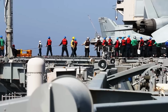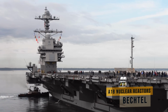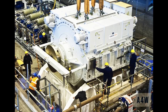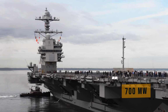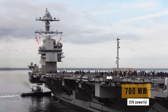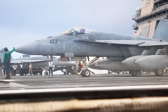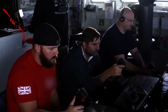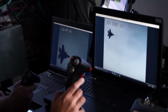At the core of the USS Gerald R Ford's immense power lies its next-generation propulsion system, which is driven by 2 A-1B nuclear reactors developed by Bechtel. These advanced reactors replace the older A-4W models found on the Nimitz-class carriers and generate an impressive 700 megawatts of thermal power, roughly 25% more than their predecessors. This increase in output isn't just for show, it's a necessity. Modern aircraft carriers like the Ford are equipped with energy-hungry technologies, including electromagnetic catapults, high-powered lasers, and sophisticated electronic warfare systems. With such demanding systems on board, the additional energy ensures the Ford class will remain effective and operational well into the future.